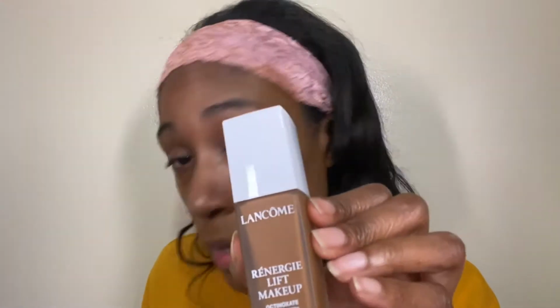So I'm going to take this foundation, what do you call it? The new Lancome foundation, not the old one that everybody loves, the Teint Idole.